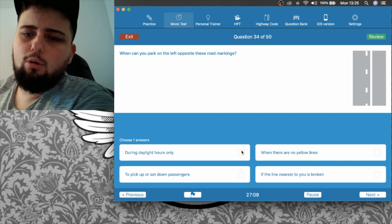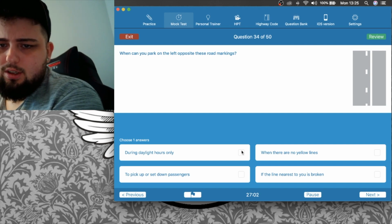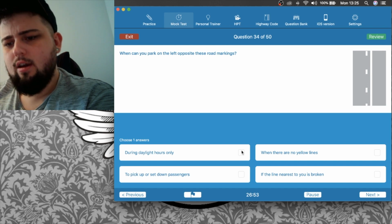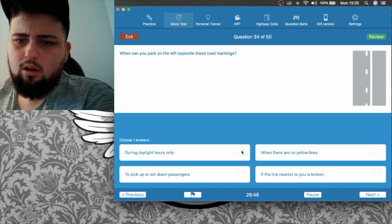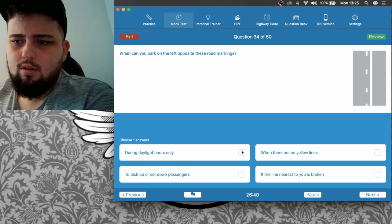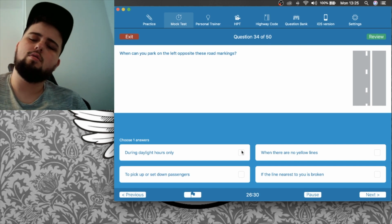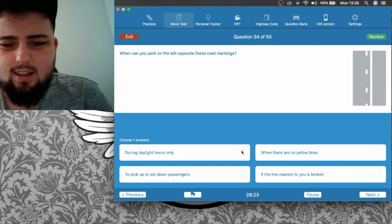When can you park on the left opposite these road markings? During daylight hours, when there are no yellow lines, to pick up or set down passengers, if the line nearest to you is broken. I'm not sure you can. To pick up or set down passengers. If the line nearest to you is broken. That's obvious. No, that doesn't sound right.